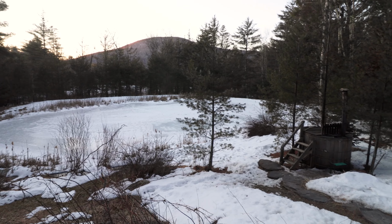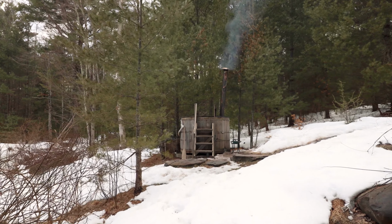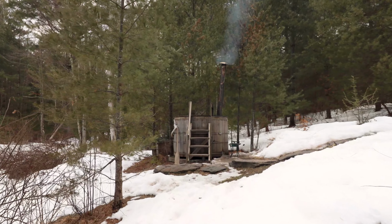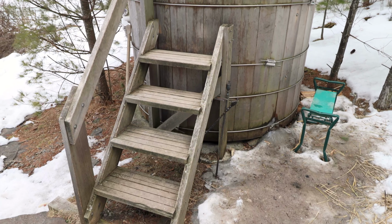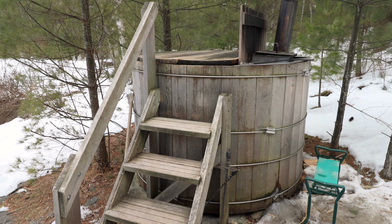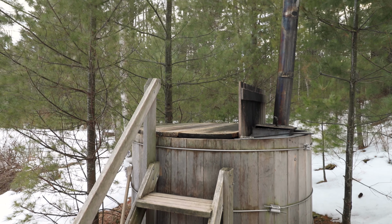But over there on the right hand side, this is your hot tub. And it's definitely very unlike many of the modern hot tubs you're probably used to. This reminded me a lot of some of the hot tubs and saunas I used in my trip to Scandinavia when I went to Finland and Norway.